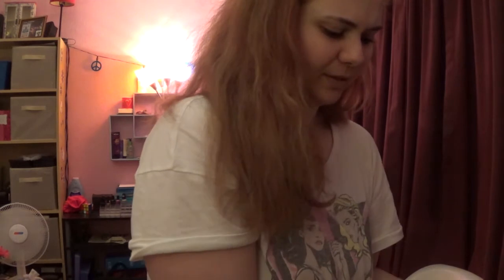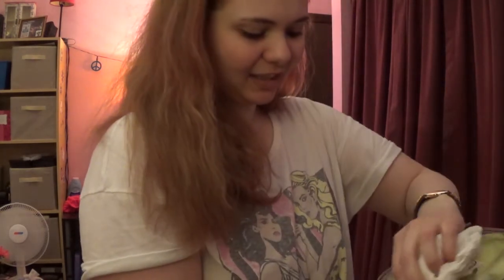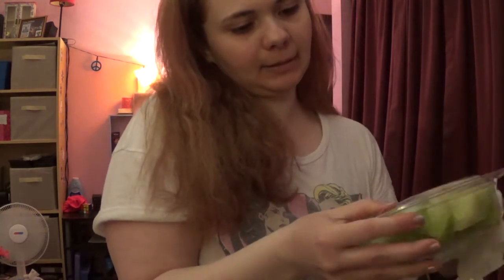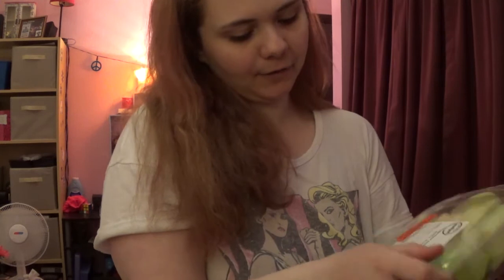But yeah, I think something had to have spilled, because these are all sticky, and they're not supposed to be sticky. But that's what the cleaner I have is for. So I just clean the outside of this, clean the countertop, because I just love everything to be all nice and clean.